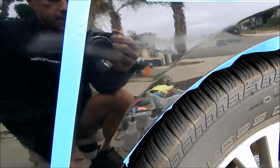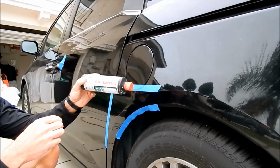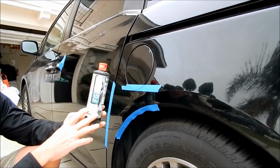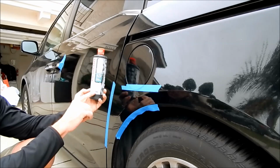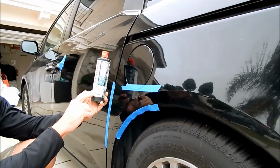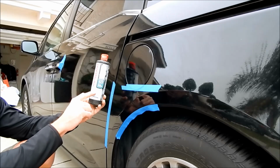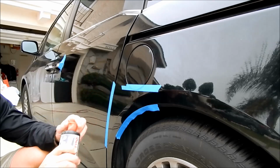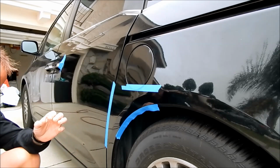What I'll be using is my Menzerna high performance compound. You can see the little scale here. This little arrow indicates aggressive versus less aggressive. This is a very aggressive high performance compound polish. That's a term that's often commingled, polish and compound. What's the difference? Well, mostly depends on who you ask.